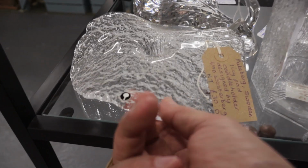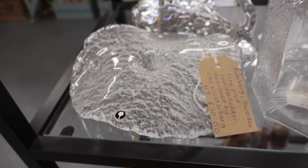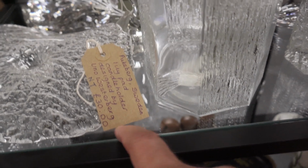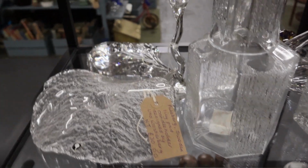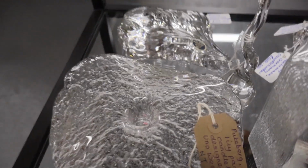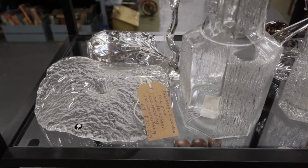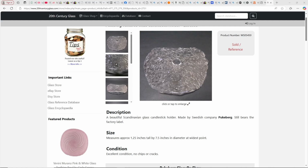Got this. Does it actually say it's Pukeberg? Yeah, it's got the label, but it says Pukeberg in tiny writing there. Pukeberg, Sweden. Lily pad handle, designed by Uno Westerberg. I've not seen this before. It's actually got a candle in it because there's a little bit of wax in the bottom there. But we'll try and find that. I think that's quite an interesting thing.